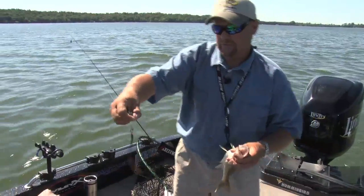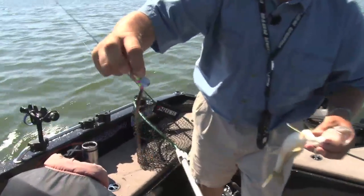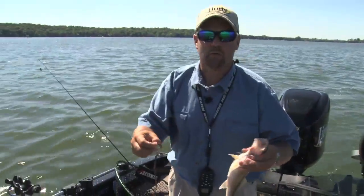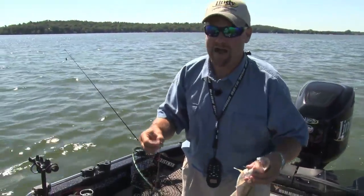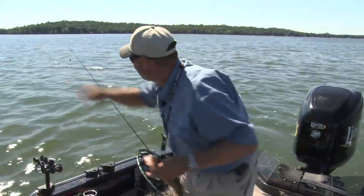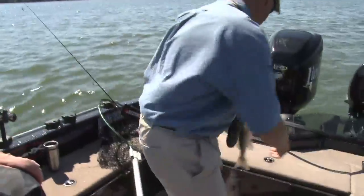The other neat thing about this spinner, you can see, is that on the back side, it's chrome. That mirror effect gives off so much flash when a fish is chasing it from behind. It makes them come all the way up that crawler and seal the deal. Another great fish right there.